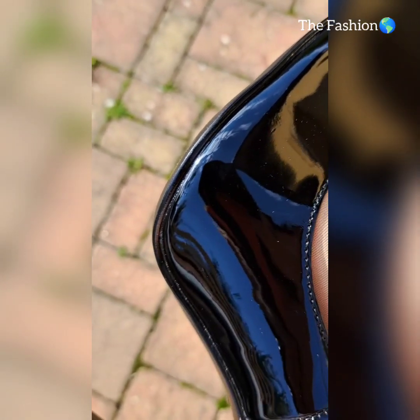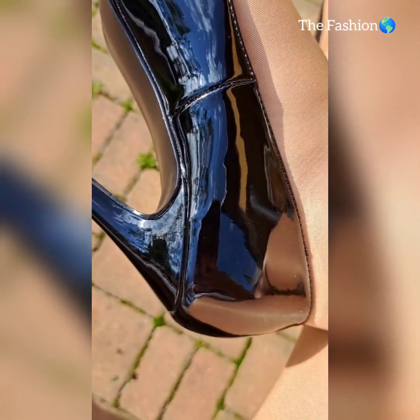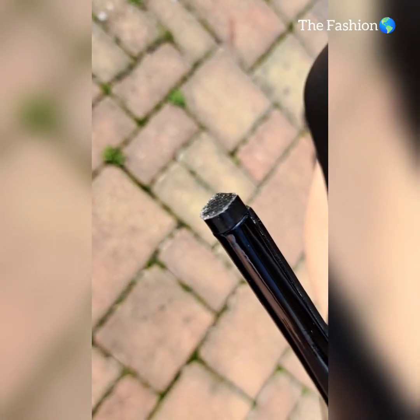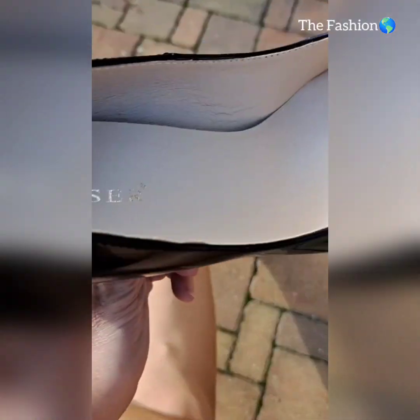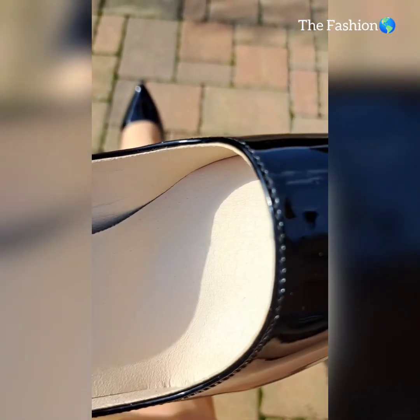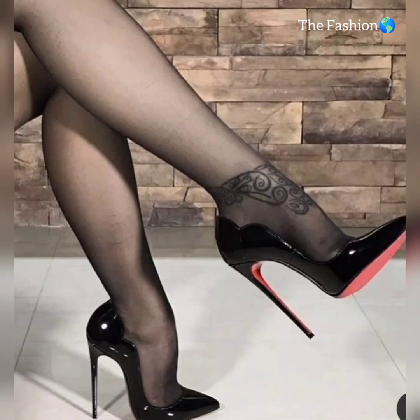Now let's talk about materials. High heels can be made from a variety of materials, including leather, suede, and even special fabrics like satin or sequins. Leather is a popular choice for its durability and timeless appeal, while suede offers a softer and more luxurious look. Sparkly fabrics are perfect for adding a touch of glamour and making a statement.